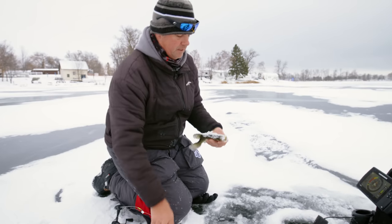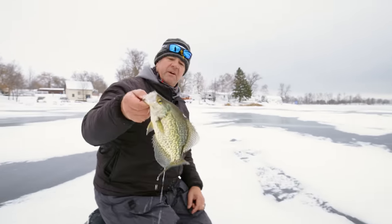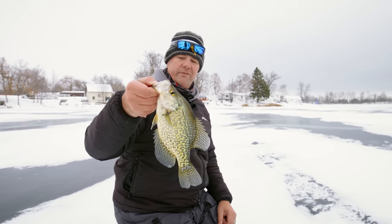All right. All covered with snow. About our average today, probably 10 and a half. I don't think that would make 11, but decent first ice crappie. And there's just hundreds of them in this little bowl here.